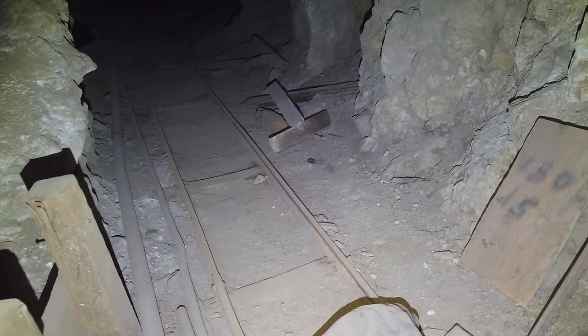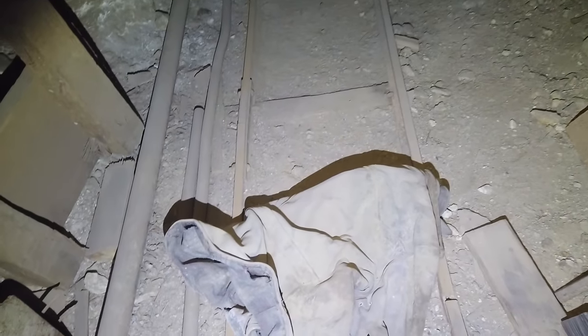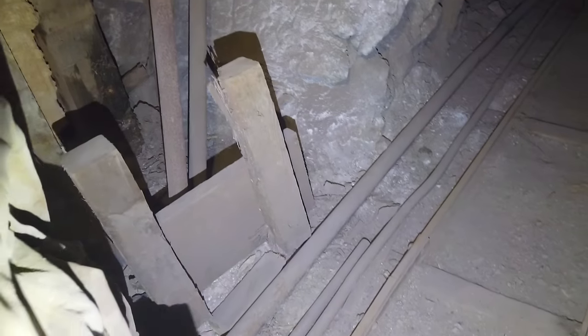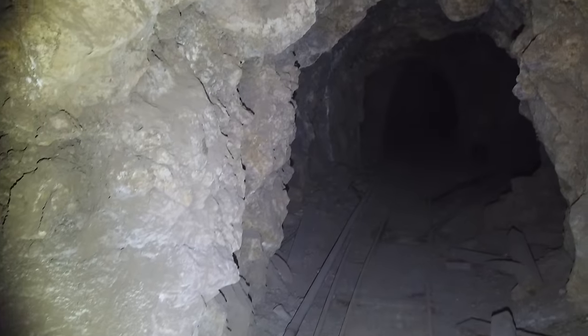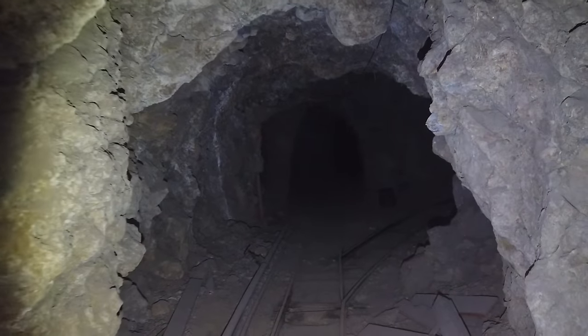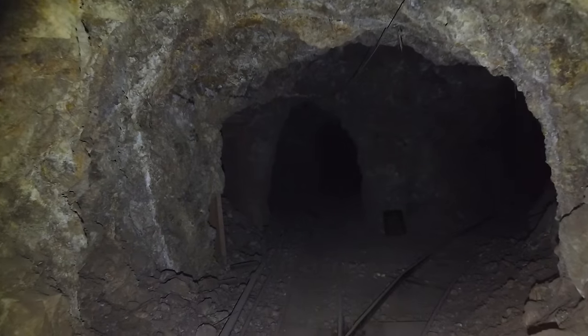All right. Here's someone's coat. Oh, it's a leather jacket. Yeah. Let me prop it up and show it to you guys. A leather coat. Okay.